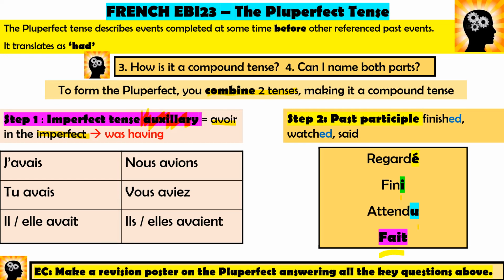So on their own, remember they're a compound, on their own, j'avais means I was having, and regardé is watched. I was having watched, that's not what this tense means, it's how you say had. So we've got both past tenses we already know together to make a super past tense, which means had. So, j'avais, let me use a different color, it's too hard to see that one, so professional. If I say j'avais regardé, it's I had watched. J'avais fini, I had finished. J'avais attendu, I had waited. J'avais fait, I had done. This is how you do it. You add avoir in the imperfect with the past participles, and that makes the pluperfect, which means had.